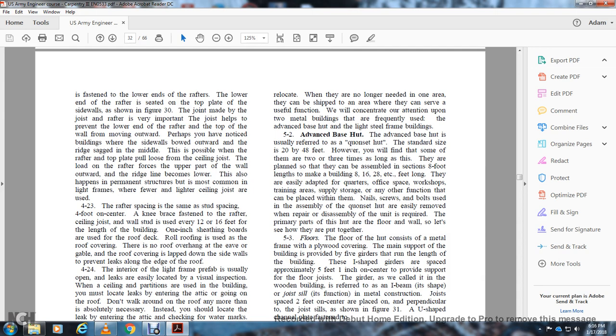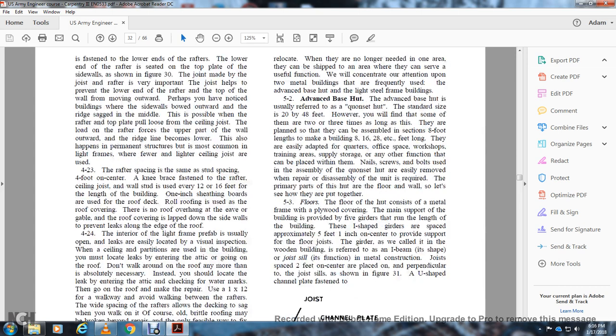They are planned so that they are assembled in sections of 8 feet to make them 8, 16, 28 feet long. They are adopted as quarters, office space, workshop, training area, supply storage, or any other function can be placed within. The nails, screws, and bolts remove the assembly easily, or the repaired assembly of the unit is removed as required. The primary parts of the hut are the floor and the wall, so let's see how they go together.